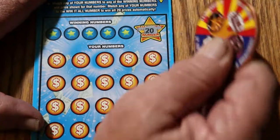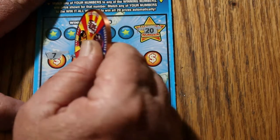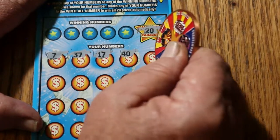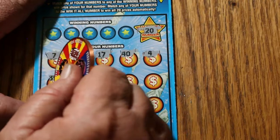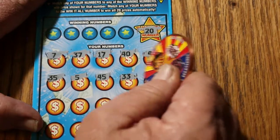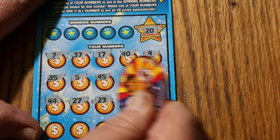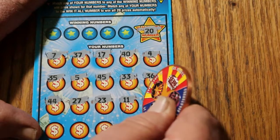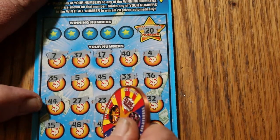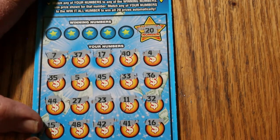All right, win it all. It's going to be 20 on ticket 25. We can get a back-to-back, maybe. 7 and 37. 737, that's a good airplane. 17, 40, 4, 35, 5, 45, 33, 36, 44, 27, 23, 11, 32, 15, 48, 42, 41, and 16, but no 20.